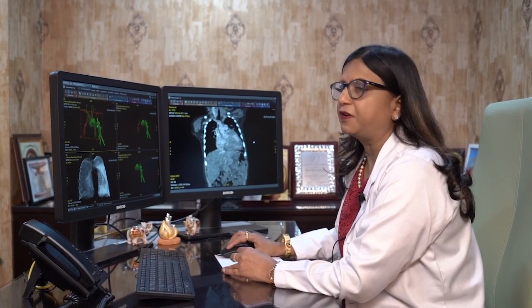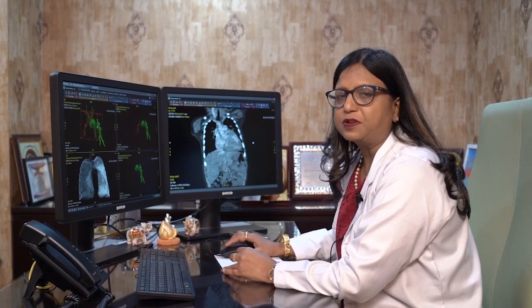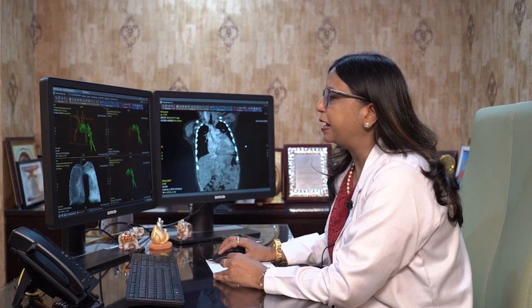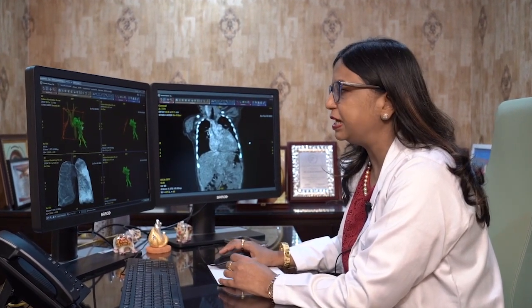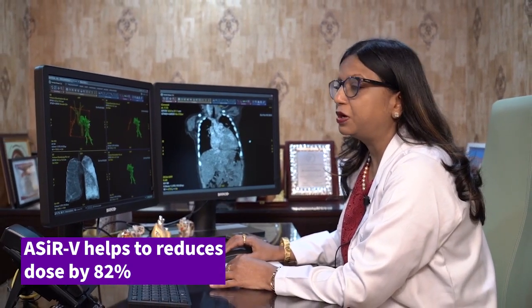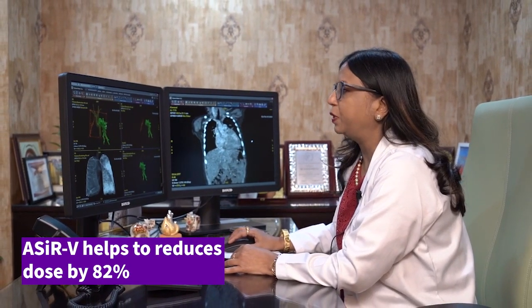Pediatric cardiology is one of the leading departments in Fortis Jaipur and all over Rajasthan. As we all know, for the pediatric department we need low dose CT, and GE with its ASiR-V software is able to reduce the radiation dose, in fact up to 80%.